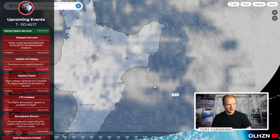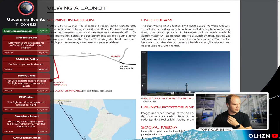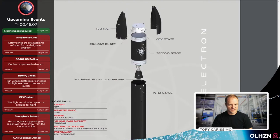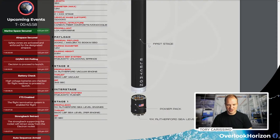So maybe we'll, let's see, did I have anything else that we were going to show? Then we'll take a look at the OSIRIS-REx images. Here we go. We'll come back to this. Look at OSIRIS-REx for a little bit, but we'll talk about the Electron rocket here. Give you a quick little peek at it in case you've never seen it before.